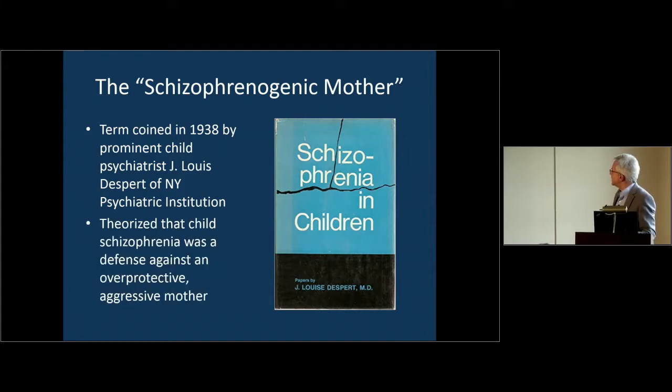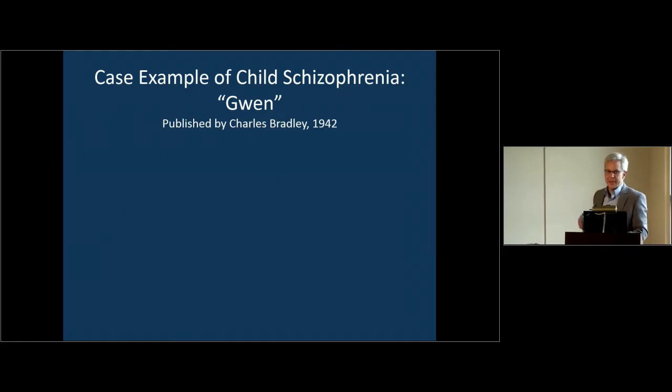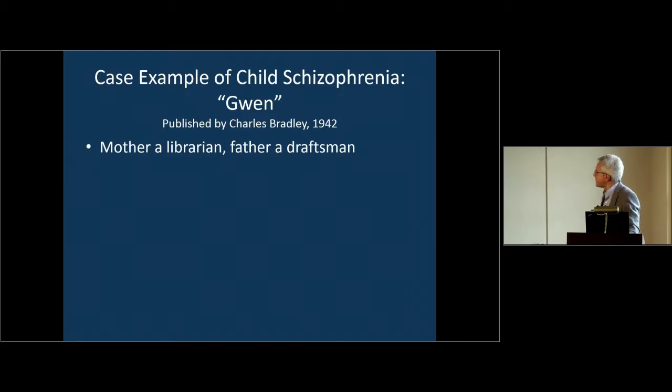So this concept begins as well. Now let me just describe a case of a child who had the diagnosis of childhood schizophrenia from the 1940s. This comes from a publication, and if you've worked with children with autism, it's interesting. So first of all, the mother is a librarian. That was considered a little intellectual for women in those days. Maybe a setup here. Father, a draftsman.